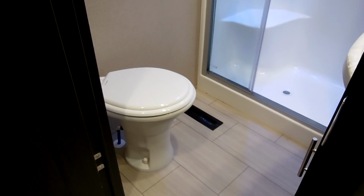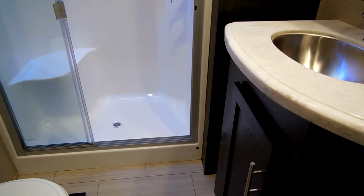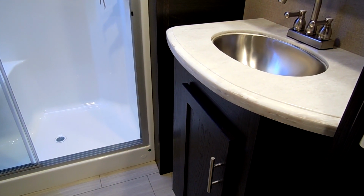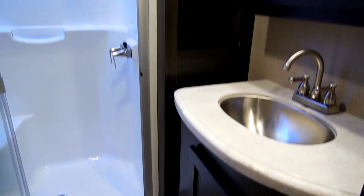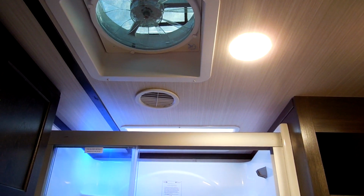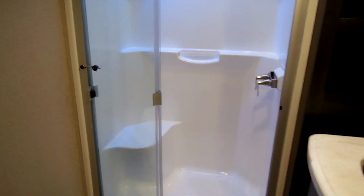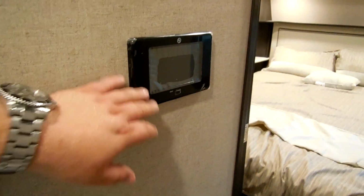Going up the hallway here, we have our bathroom on our left. You have the nice big one-piece fiberglass shower. Nice solid surface sink cover or sink in here. A lot of them go to a cheaper Formica sink when you get into the bathroom area. So it's kind of nice. It still has the solid surface. And then you also have a really nice upgraded fan in here too. The shower light will actually be blue or clear depending on which way you flip the shower handle there, or shower light switch there. Here is the other LED screen, or LCD screen.